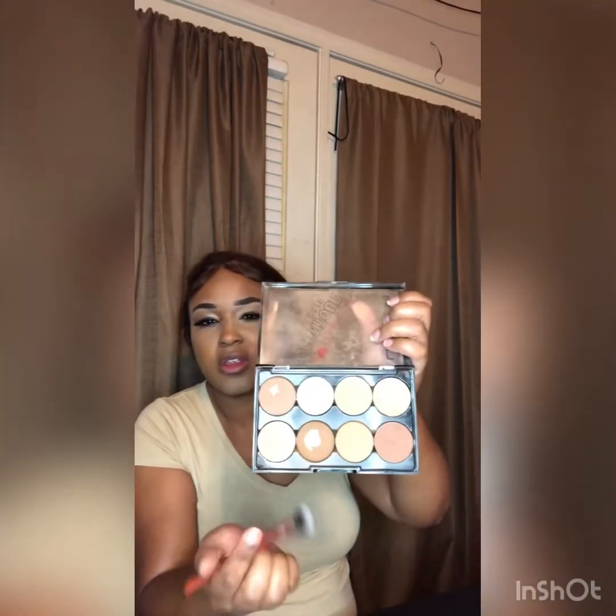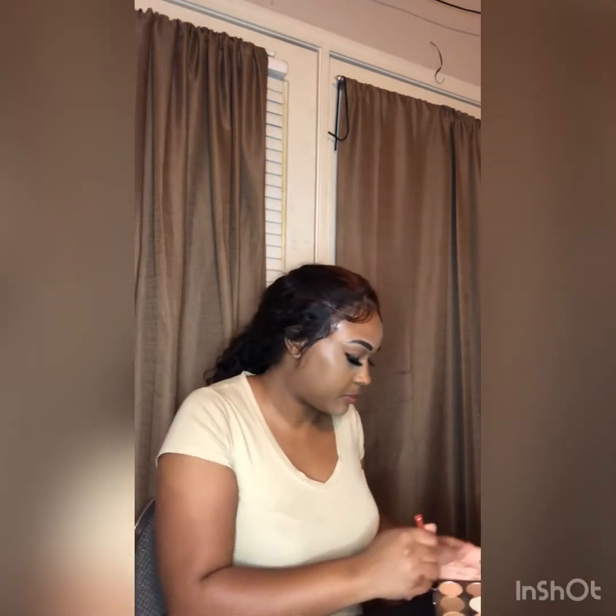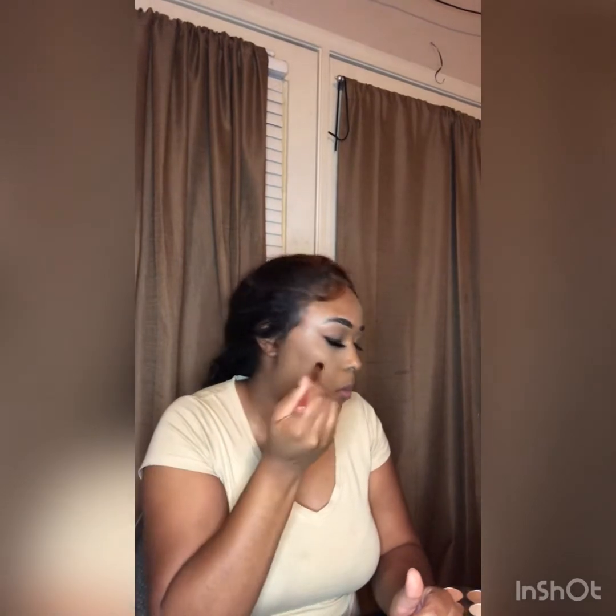My concealer kit. You can tell which one I've been using. Okay. Another thing, everybody's cheekbone is made differently. Some people, it's like this. Some people can start from here and go down like that. Everybody is different. I like to go here and go like that. And I like to go in a circular motion. That's what I do.